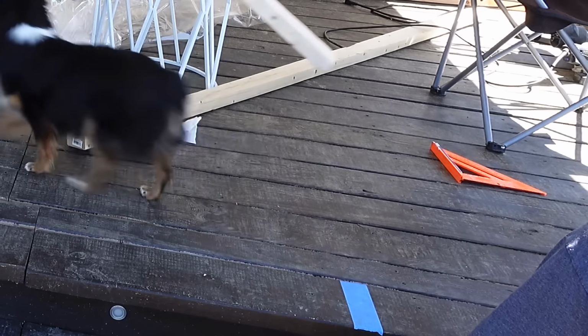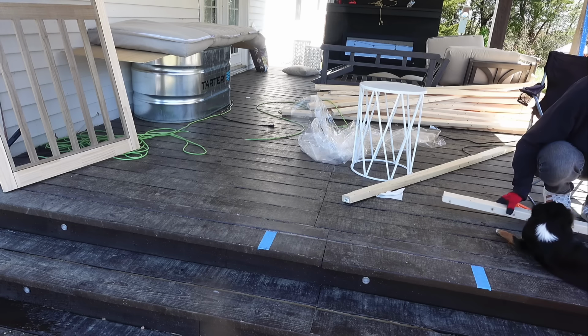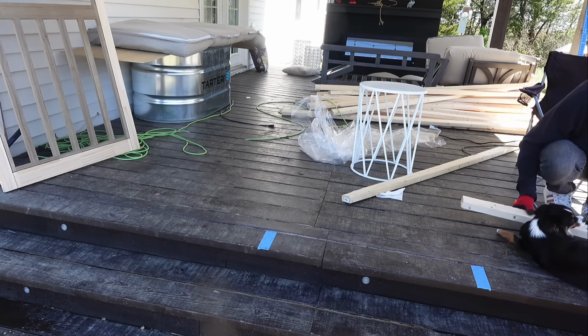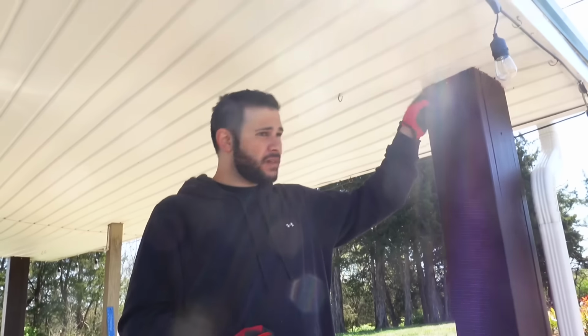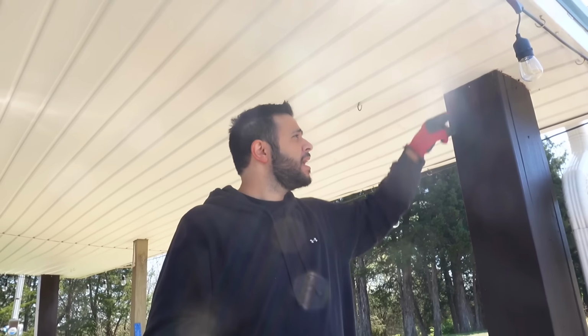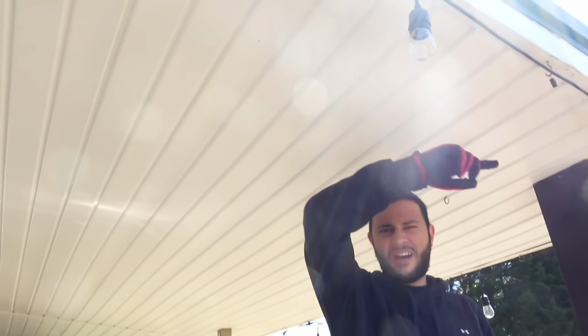I drew a line. I have to put this here. It has to go right here. So to explain to everyone what we're doing, there's going to be a box here, like a normal frame, and it's going to end here so that when it goes right here, you're going to have a little bit of a triangle area. Does that make sense? Up the top, because the roof is at an angle.